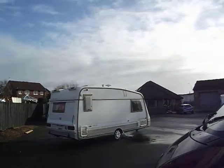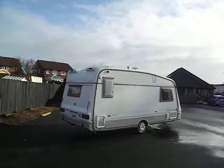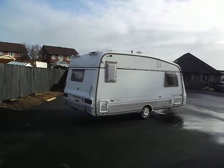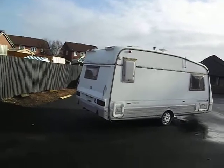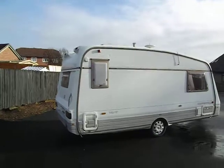Hello and welcome to a video of a caravan that we have up for sale here. This is a Swift Corniche, as you can see, top of the range in the Swift in its day. We took it in part exchange over the last weekend period.